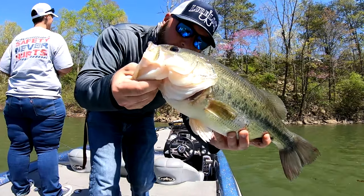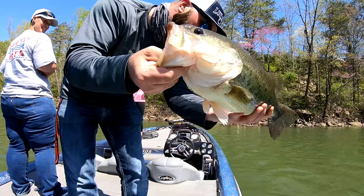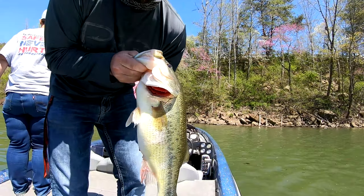Toad. That's what I'm talking about. Heck yeah. It's a giant.